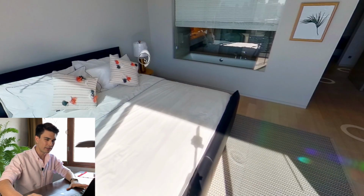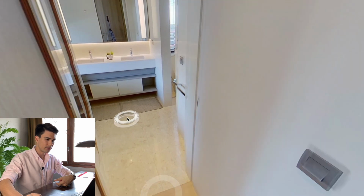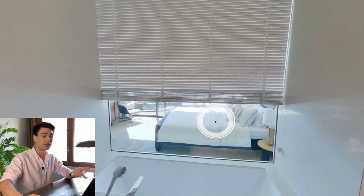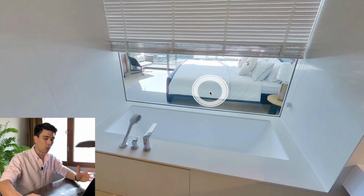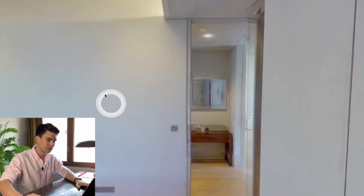Okay, pretty nice, simple bedroom there. So looking at the bathroom, it gives you a view into the bedroom so you can enjoy that lovely view while you're taking a bath. Wow, that is fantastic. Let's have a look at the other bedroom.